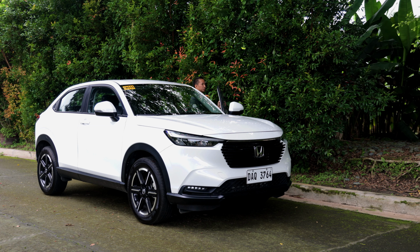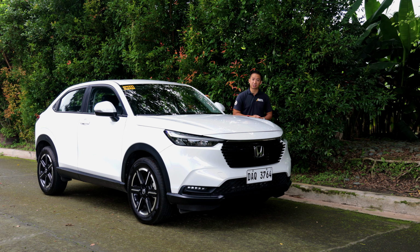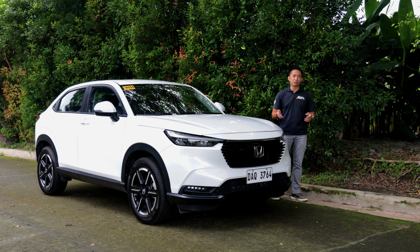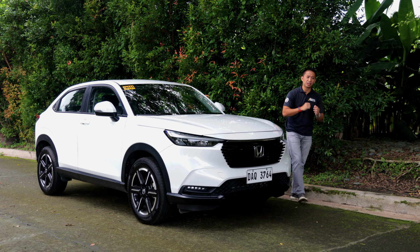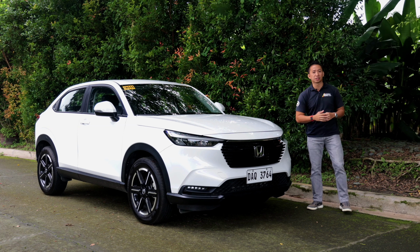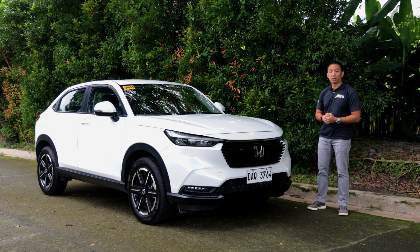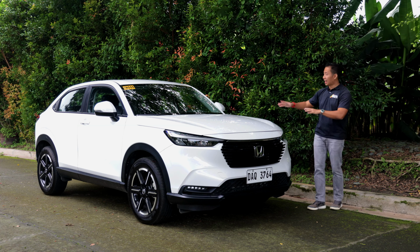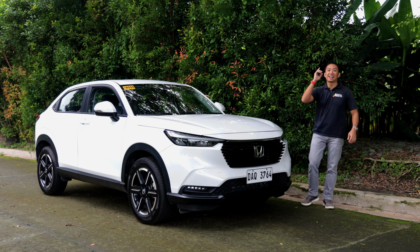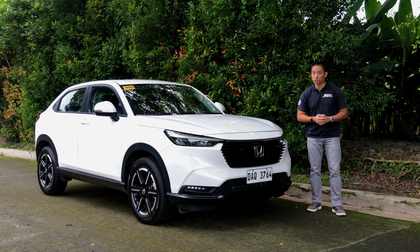So what type of person will appreciate a base trim Honda HR-V S? Well, if you're the type of person who likes to drive leisurely, go for those relaxing drives, and you're not really in a rush, and you want a safe yet affordable Honda subcompact crossover, then this Honda HR-V S presents quite a compelling option. You see, it has the space versatility, plus it also has Honda Sensing, and it is more affordable than a Toyota Corolla Cross G.